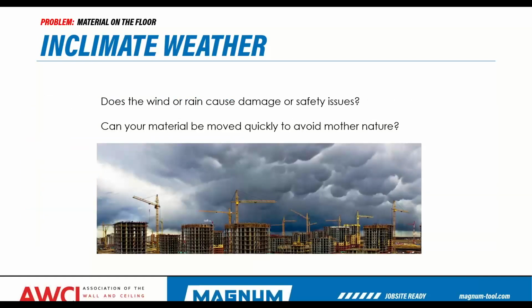Inclement weather. This one's a fun one, I think. Well, it's not fun, but it's pretty amazing what Mother Nature can do. George, I think I'm going to turn it over to you. You had some pretty good examples. How does wind or rain cause damage or safety issues?